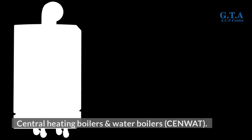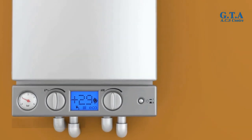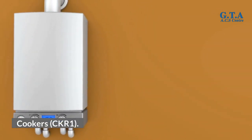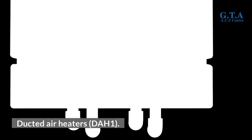This may be one or more of the following: central heating boilers and water boilers, CENWAT. Gas fires, HTR1. Cookers, CKR1. Meters, MET1. Ducted air heaters, DAR1.